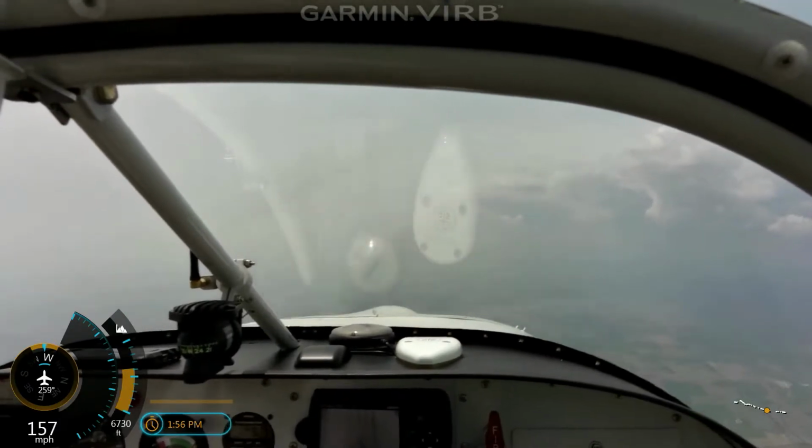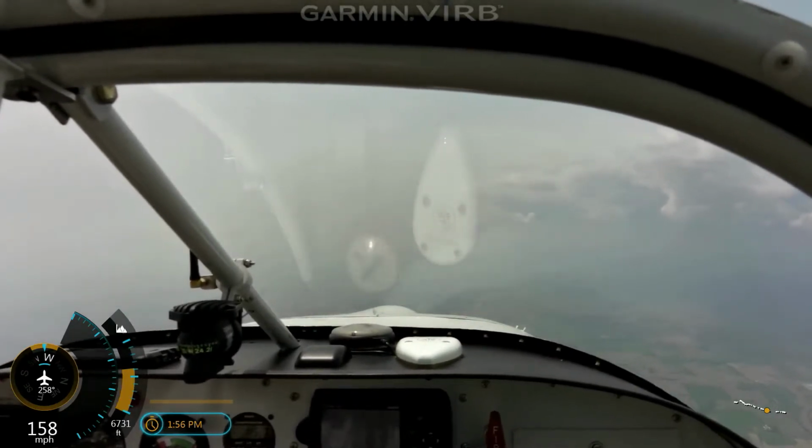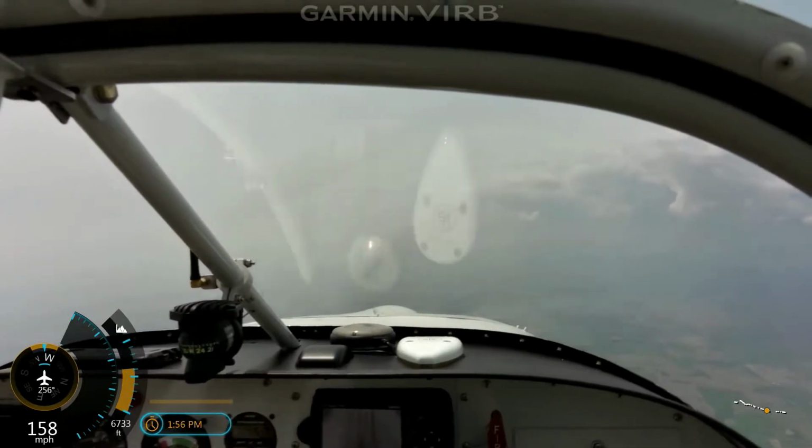Approach, 6 Delta Mike here. Yeah, I'm going to deviate some more here to the left to maintain VFR. 6 Delta Mike, deviations approved.